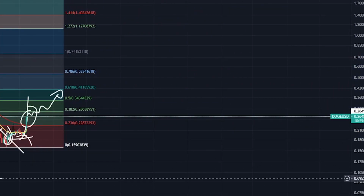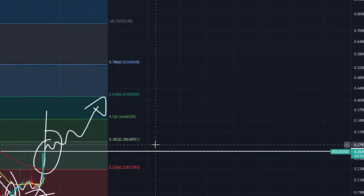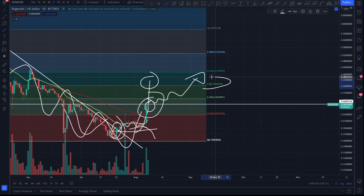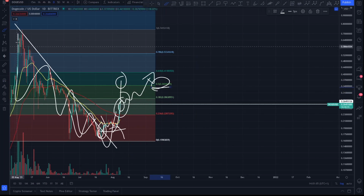And they are, and I'll show you right now, you've got two major levels of resistance, and you can see with the destination of this WW bottom pattern, okay, the destination brings you up above this level here, which is a 0.50, which is synonymous with dead cat bounces in a bear market.